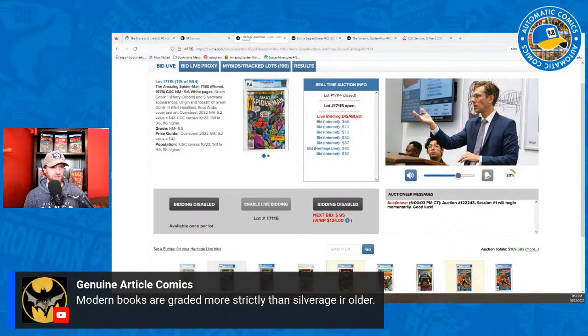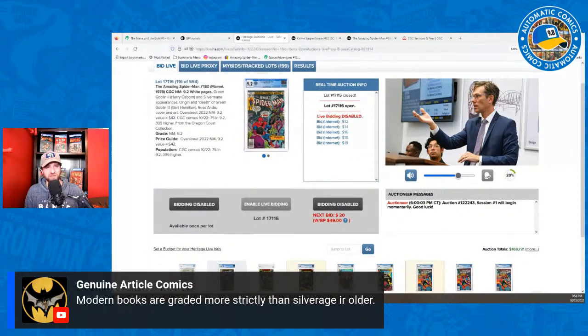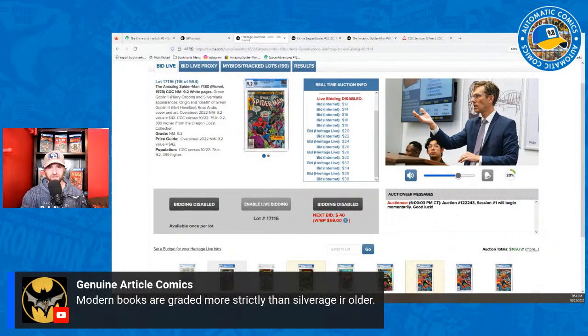And then, yeah, Genuine Article Comics, modern books are graded more strictly than Silver Age and older. If those modern books were from the Silver Age, they would be like 9.9 or 10s. I feel like every one would be a 9.9 or a 10. Some people say that's part of what causes confusion: you see these perfect modern books, and they just get a 9.8. And then randomly you get one that has a 9.9 or a 10 for whatever reason. It's not ever really all that clear, because the reality is probably most of them should be 9.9s. Maybe not all of them 10s, maybe there's something like a cut on one corner, but really most of them should probably be 9.9s.